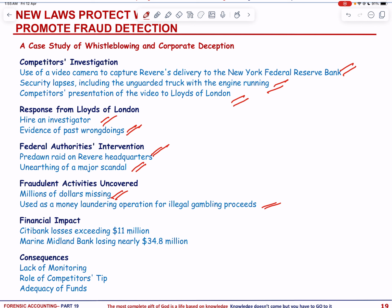Multiple banks incurred substantial financial losses as a result of fraud, with Citibank experiencing losses exceeding 11 million and Marine Midland Bank losing nearly 34.8 million. This fraud persisted due to the lack of thorough due diligence by both banks and Lloyds of London. Neither party regularly monitored Revere's operations. Without the tip from competitors, this fraud might have continued indefinitely.